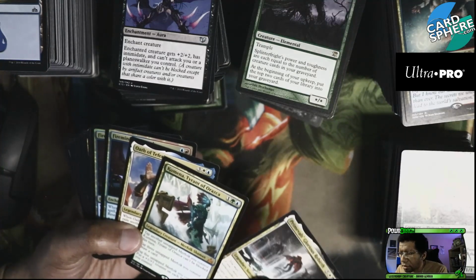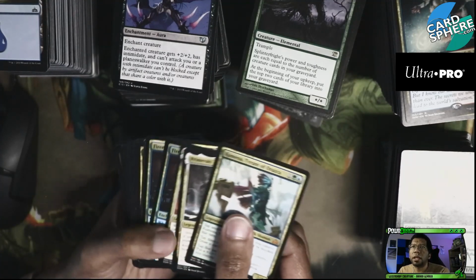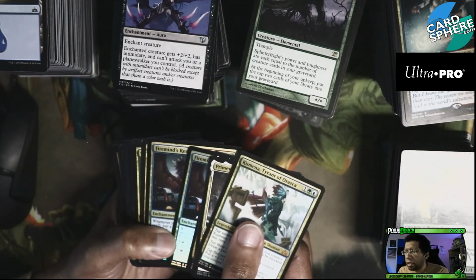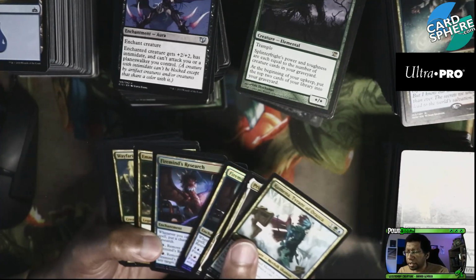So this looks, oh, Karametra. Commander's actually worth a bit too. I see those come up a lot. Pretty much any of the tribal lords seem to do pretty well. I guess because of Commander, I would imagine.